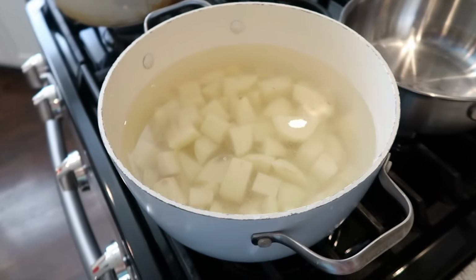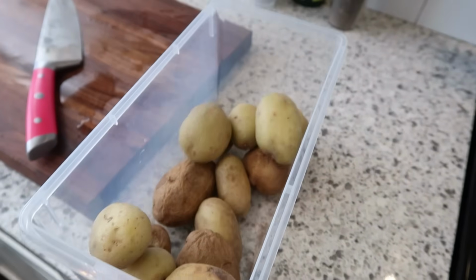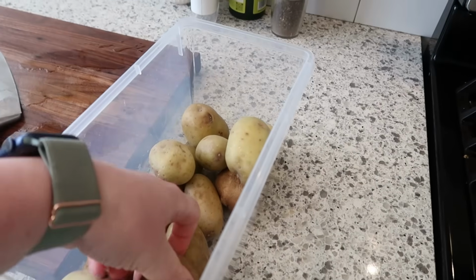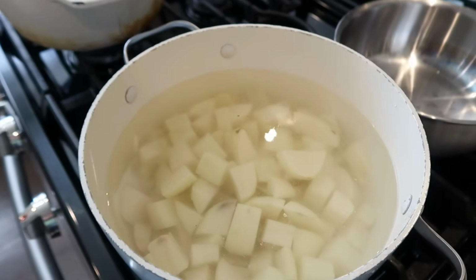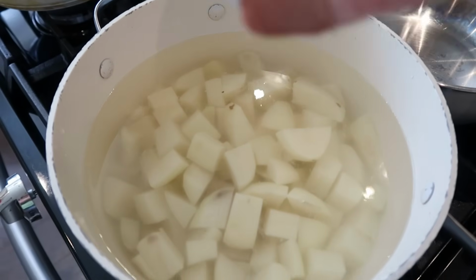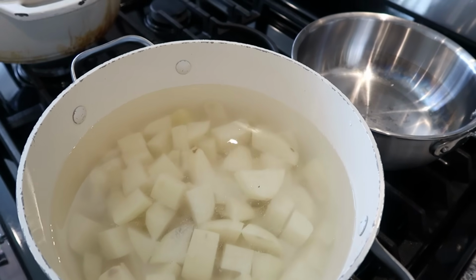So for the mashed potatoes, I had some potatoes. I actually put these out in the garage refrigerator because some of them were looking a little questionable and I wanted to slow the deterioration process, which worked fine. So I just peeled these russet potatoes and cut them into small-ish cubes. I try to keep the cubes all around the same size so that they cook evenly. Add some salt, put a lid on this, and just boil these until they're tender.